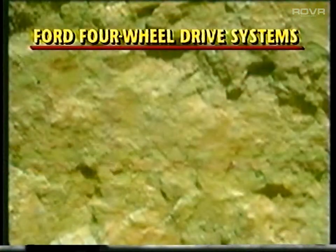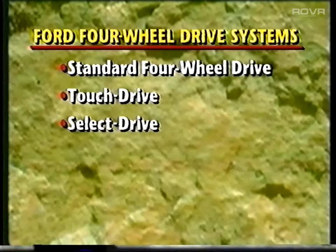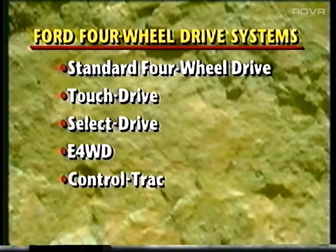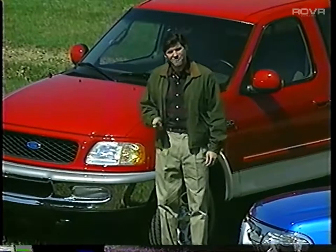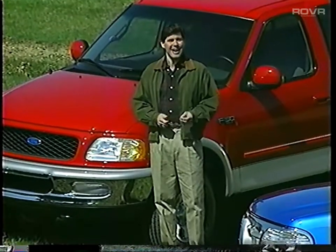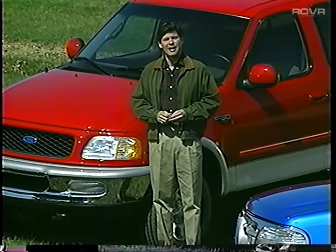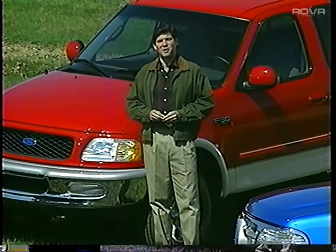Okay, let's get started. The drive systems we'll talk about today are standard four-wheel drive, including Touch Drive and Select Drive, electronic four-wheel drive, or E4WD, Control-Trac four-wheel drive, and all-wheel drive. We're going to explore the features and functions of each system and detail the differences between seemingly similar systems. Finally, we'll give you some idea of where the competitive systems fit in.